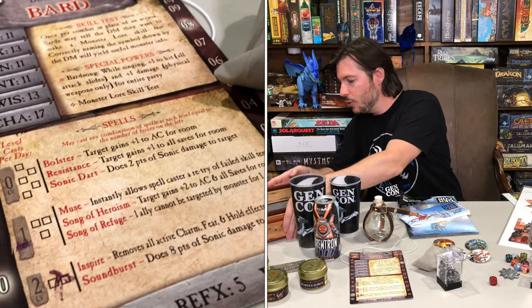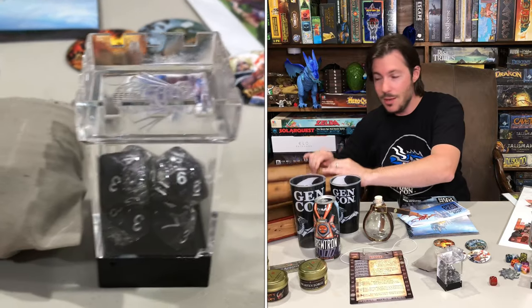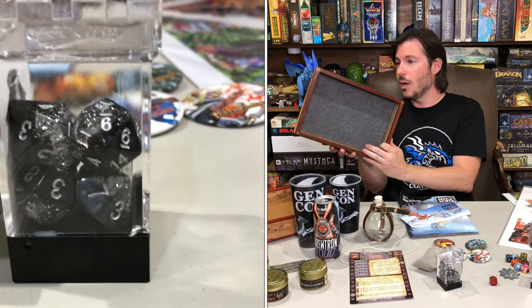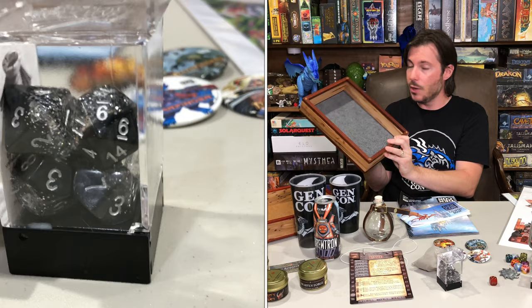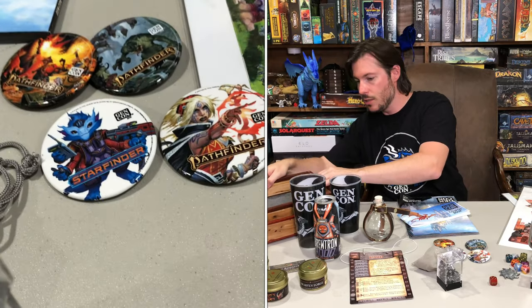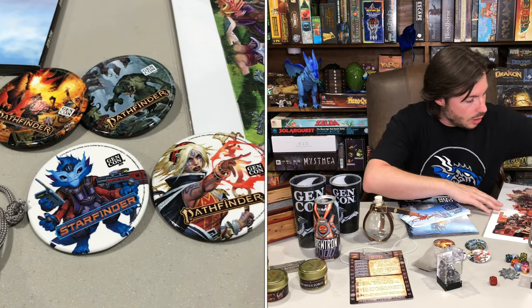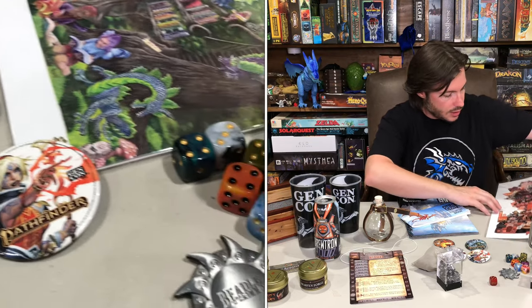So, absolutely fantastic. If you are someone who made these and you are part of the team, please reach out to me, because I would love to be able to let everybody know about your stuff, because these are absolutely amazing. Okay, last thing on the table is a couple pieces of cool artwork, and then I'm going to load into the videos for Gen Con.